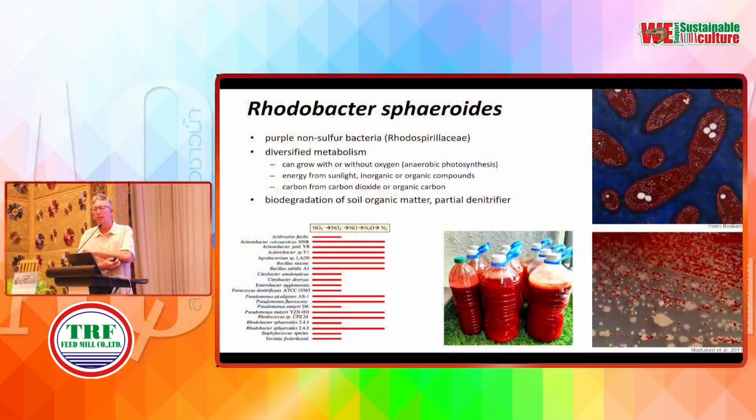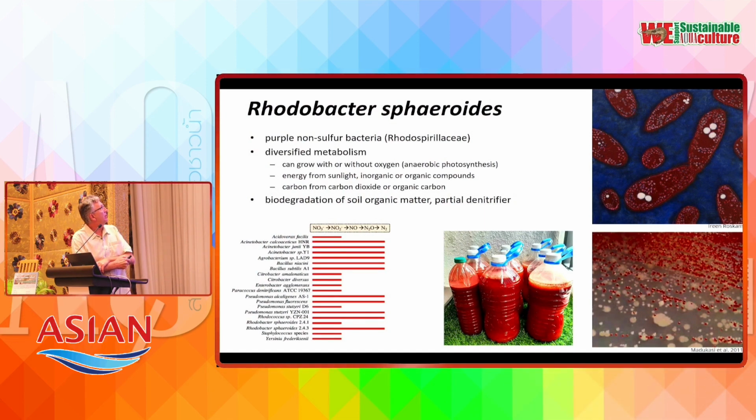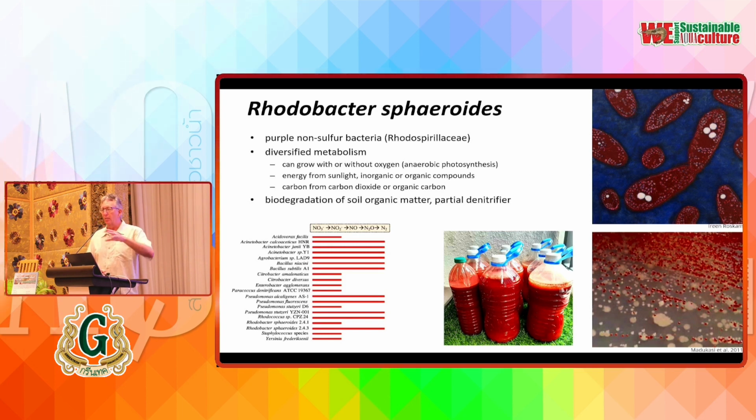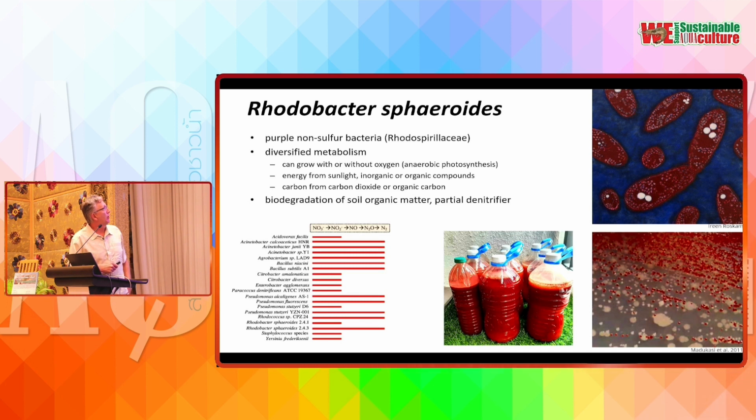All right, one of the other groups of bacteria that I want to talk to you about is Rhodobacter. This is a really interesting bacteria, mainly because it has this diversified metabolism. So it can grow aerobically, it can grow anaerobically, it can use solar energy, it's photosynthetic, but it can use chemical energy, it can use an organic source of carbon, or it can use an inorganic source of carbon. So it's very diverse. Depending on what conditions it finds itself in, it can use a number of different substances that are in the pond. It's good for degrading soil organic matter, and it has a variable capacity to denitrify nitrate.